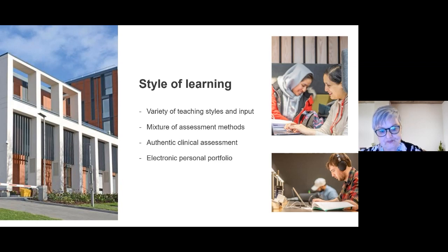We have a mixture of assessment methods, those including authentic clinical assessments. We'll have exams. We have oral exams such as vivas, case studies to write, assignments like a traditional assignment, and there's different online tests. So we have quite a good mixture to enable it to be inclusive for all students.